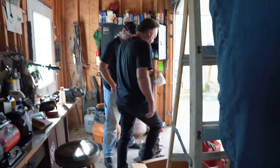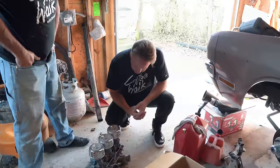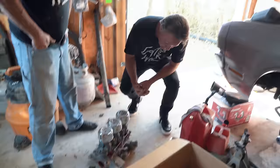How much is that, sir? Take 400 for it. And not a penny less. That's a bargain. You know that's 600 bucks sitting there. Brand new two barrels, too. There's got to be at least a little wiggle room. We got to buy dinner tonight.